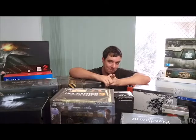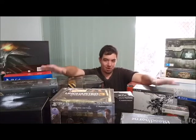Why don't we take a look through my collection of all my favourite collector's editions. We'll start with the old school ones. I've got a couple from the SNES era, which you'll be surprised. I've got a couple of PS1 collector's editions, a couple of PS2 collector's editions, and then you'll see the majority are actually PS3, 360 and onwards. Let's just get stuck in.